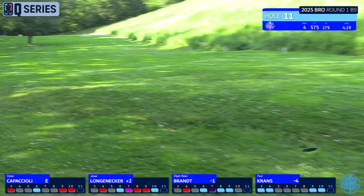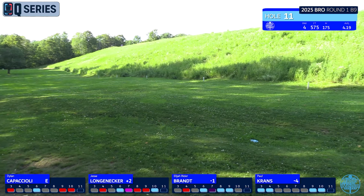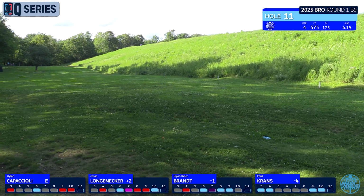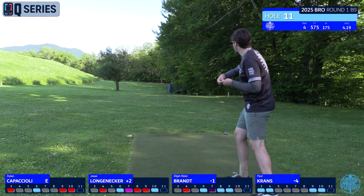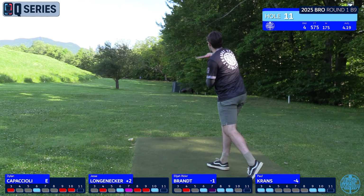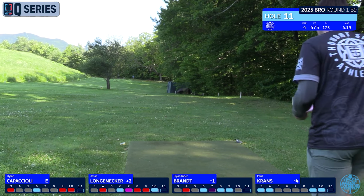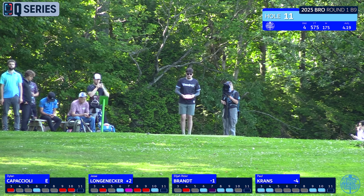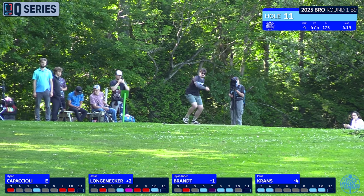Jesse with a great shot as well. Gets a little bit of ground play as also to get him just a little bit closer. Somebody's closer. Exactly. And I get a feeling we might be saying that one more time here. Eli got a very big arm on him. Let's see how big he decides to go off this tee shot.